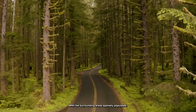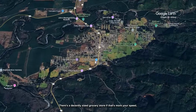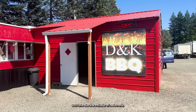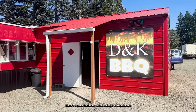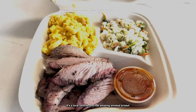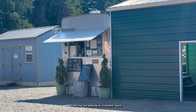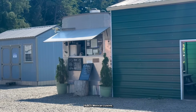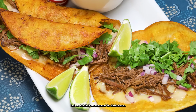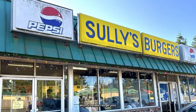With the surrounding area sparsely populated, Forks is one of the few places to grab a bite to eat. There's a decently sized grocery store if that's more your speed, but Forks also has a cluster of restaurants. There's a great barbecue stand called D&K Barbecue. It's a local favorite and has amazing smoked brisket with sides like coleslaw and mac and cheese. Across the parking lot is another stand, Yabe's Mexican Cuisine, and I don't know if I'm pronouncing that right, but we definitely recommend the birria tacos. And last but not least, there's Sully's Drive-In, which is a classic burger joint.